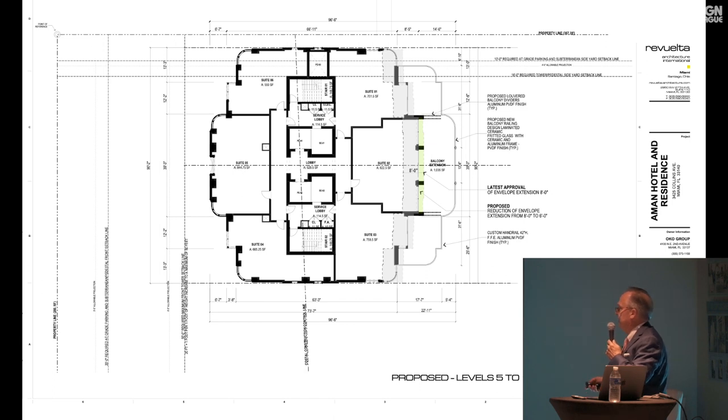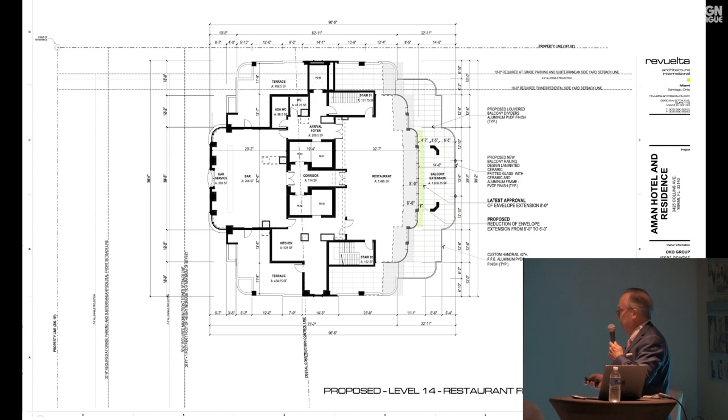Additionally, this is the explanation of how we've added the gray area here and the outdoor balconies to accommodate Aman. Aman absolutely, unequivocally needed hotel rooms that overlooked the ocean and that had balconies overlooking the water, and there were no balconies on the back of this building.